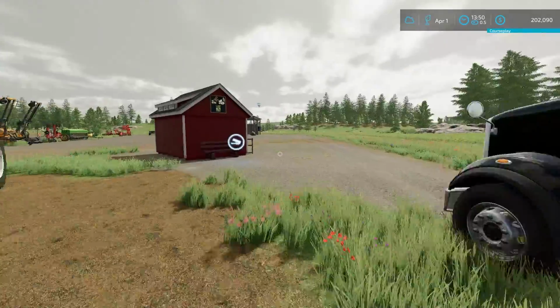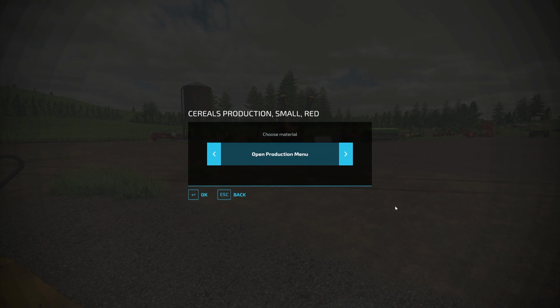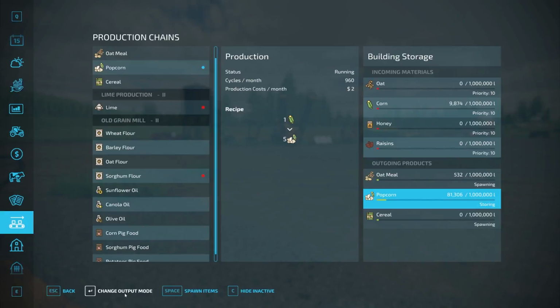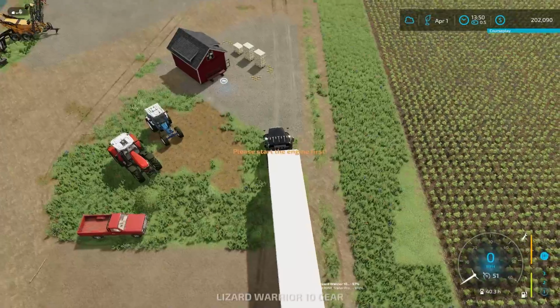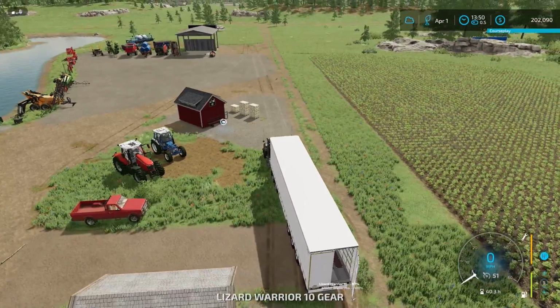So I bought this. I'm hoping it'll work well with the popcorn. What we're going to do now is deliver the popcorn. They are on storing. Let's change to spotting. 81,000 liters in there. I don't think they're all going to fit in here, but that's so much popcorn. Oh goodness, that's a lot of popcorn.